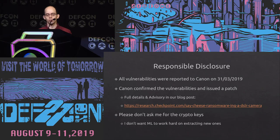Just as a side note, after we received the patch, we also tested that Magic Lantern's ROM dumper still works. So please don't ask me for the crypto keys. I deleted them from my computer. If Canon exchanges the keys with a new pair, Magic Lantern won't be able to sign their version or the ROM dumper. And I really don't want Magic Lantern to work hard on extracting new keys, so I no longer have my keys. Please don't send me any email about it.